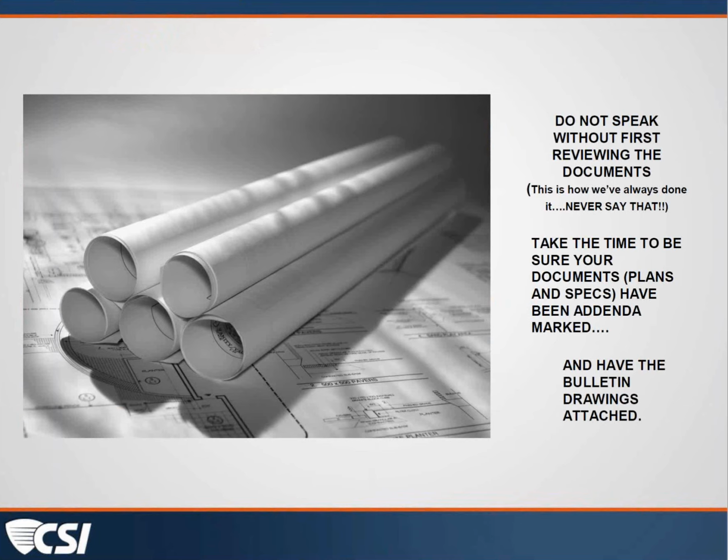When I use the term bulletin drawings, it's just kind of a generic term. It's any drawing that you have issued subsequent to issuing the construction documents that is to become a part of the construction documents. So if you had a dimensional error on a detail and you're going to reissue an 8.5 by 11 corrected detail with the correct dimensions on it, I would call that 8.5 by 11 corrected detail drawing a bulletin drawing.